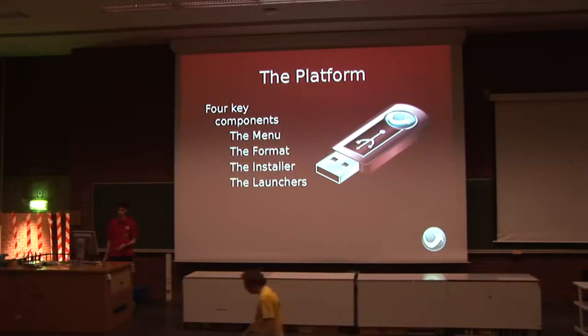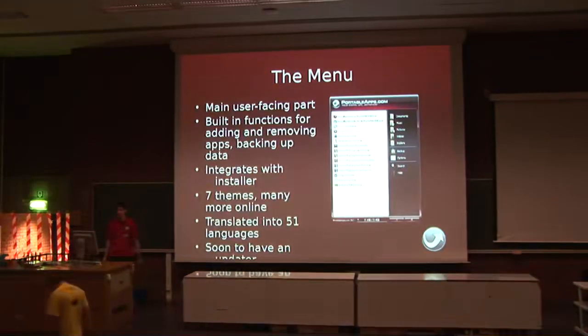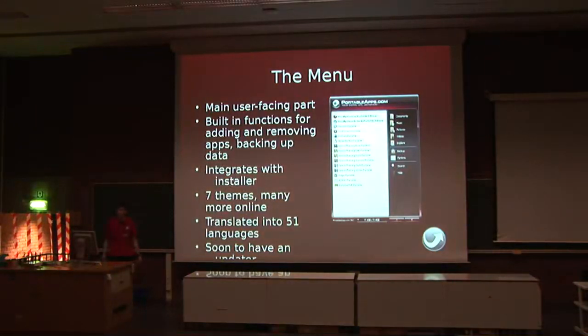You can see a screenshot of version 1.6, which was released last week, on the right-hand side. We've got a couple of applications pinned to the top: Firefox and Thunderbird and OpenOffice, Pidgin, we do Inkscape and things like that as well. It's got built-in functions for adding and removing applications, backing up data using the format, which I'll talk about in a minute. It integrates fully with the installer. Themes, there's a big theme community as well, and a huge localization attempt.